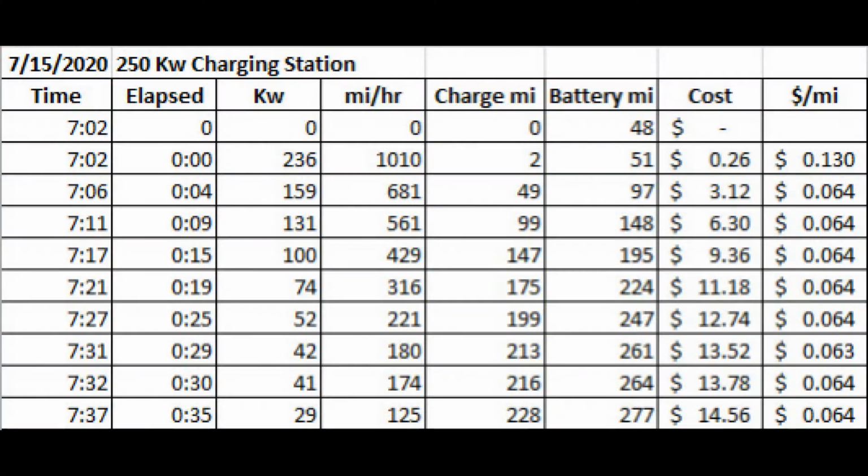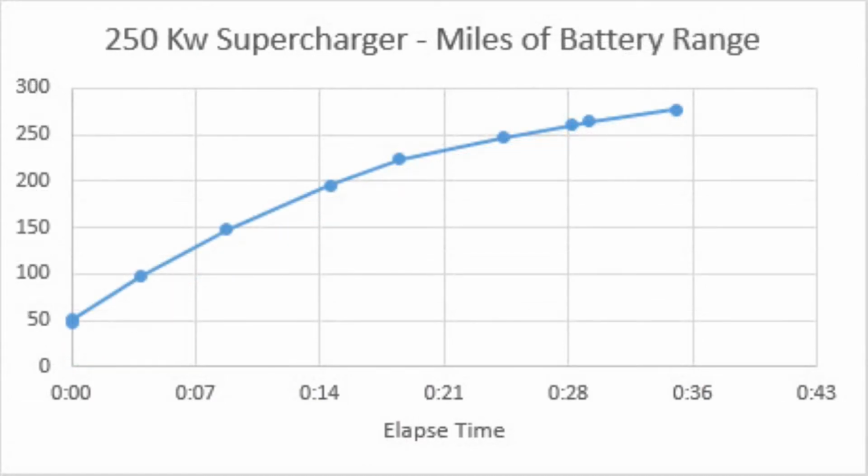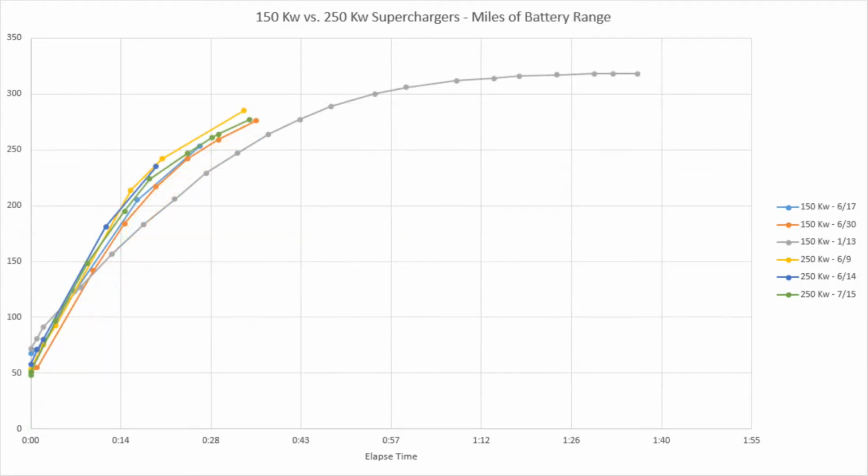So here are the results, and we're getting about a 6.4 cents charge. Here's mapped out the miles added, and then also starting at about 50 miles of range going up. But you can see here, it is the green line. It is a little closer to the 150s, actually.